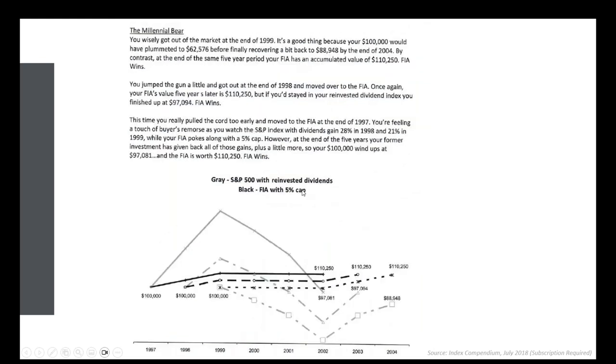So that's 2008. What about 2000? Well, let's say you got out in 1999. That's good, because your 100,000 would have plummeted to 62,000 before finally recovering back to 88,000 by the end of 2004. That's 5 years, and after 5 years, did it get back to even? If you bought and held, it didn't even get back to even. By contrast, at the end of the same 5 year period, the FIA has accumulated 110,000. So what's better, 88,000 buy and hold, or 110 with an FIA with a 5% cap, which is extremely conservative in today's world?